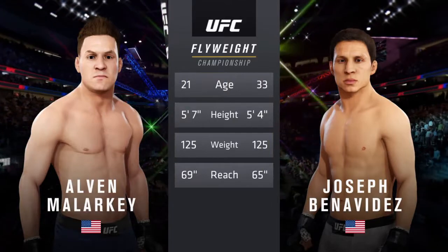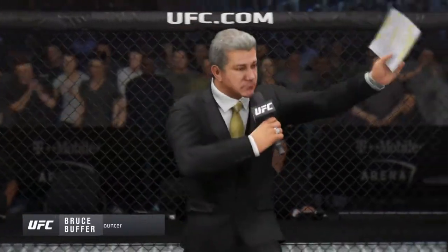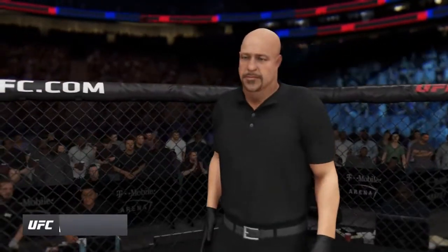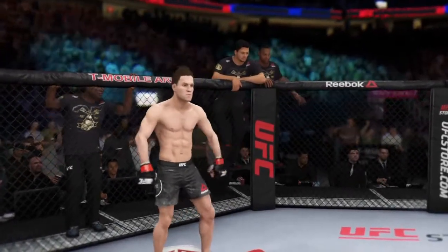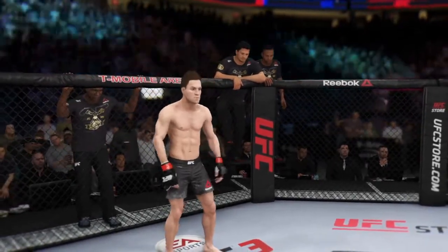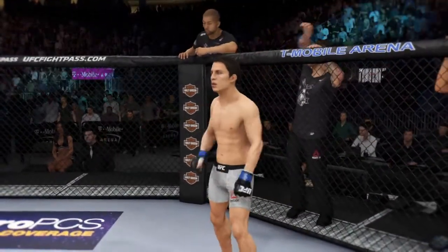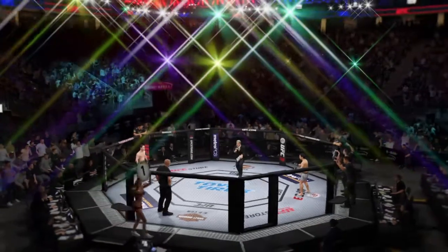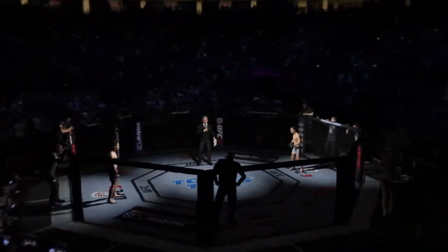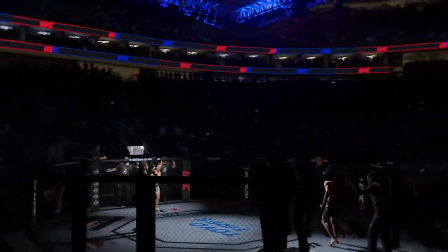Some differences in height and reach as well. Here is Bruce Buffer. Ladies and gentlemen, this is the main event of the evening. And when the action begins, our referee in charge of the octagon, Dan Mergliotta. And now, this is the moment UFC fans around the world have been waiting for. Live from the sold-out T-Mobile Arena in Las Vegas, it's time! 5 rounds for the UFC Flyweight Championship of the World.